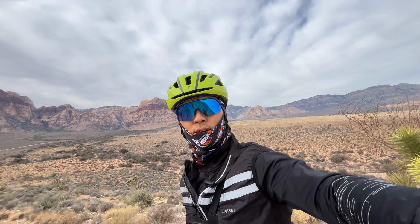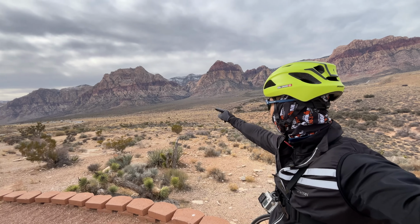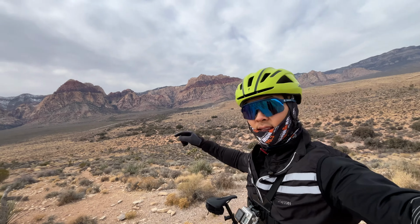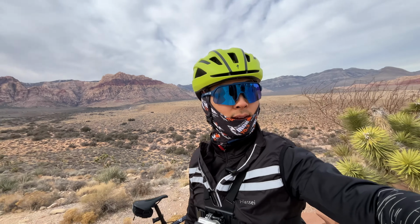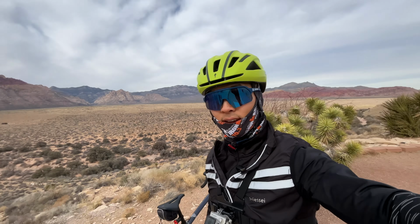All right, so we are finished the Red Rock Canyon Scenic Loop. I'm not sure if you can see, but the road goes all along there, and we started way over that away somewhere. But nonetheless, it was a great ride. I finished it way quicker than last time, I think, mostly because I know the roads.